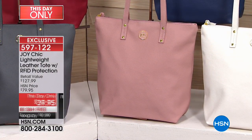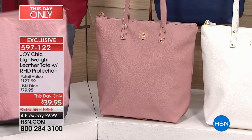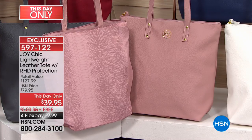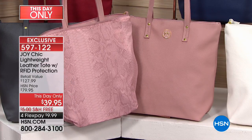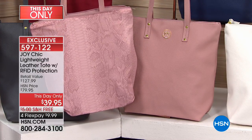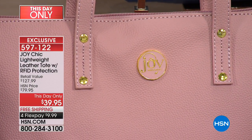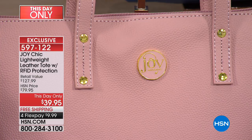Blush. I'm going to warn you. Hold your breath. Look at the enamel logo. Look at the lining. Oh, my gosh, and beautiful. I didn't make it turn inside out, but you certainly could. And that is the first time that we've seen Joy's enamel. It's like jewelry. That's an enameled logo.